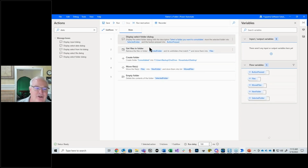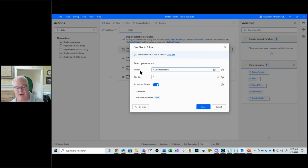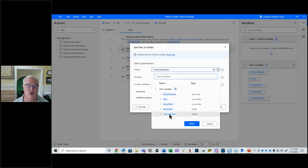Once I've got the selected folder, I'm going to go into the folder, and now what it says is, okay, get files in a folder. And by default, it comes up and says, select your parameters. Which folder should I use? Well, because Power BI is smart enough to realize in the previous step, I created a variable called selected folder, it automatically added this in for me. And if I needed to, I could click. This is the difference of select folder. Select folder allows me to go hard code or hard set what that folder is going to be. If I go to the variables, though, I can also use whatever the user told me the selected folder was.